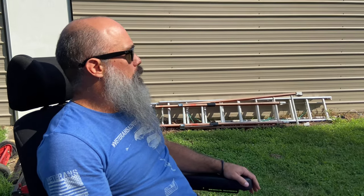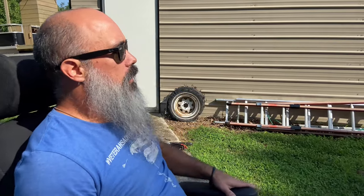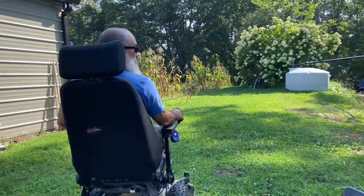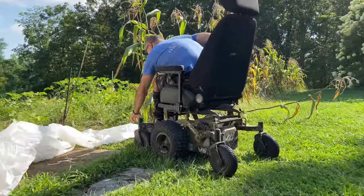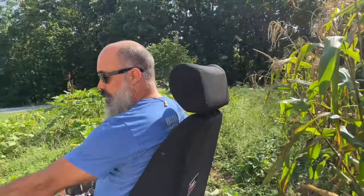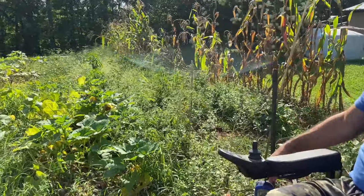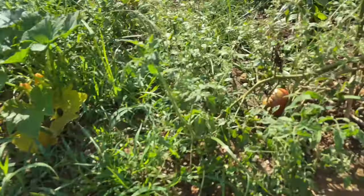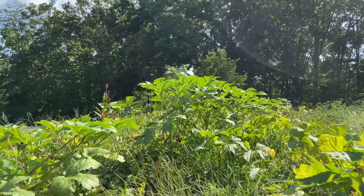But here at the compound this year, when the pandemic hit, we started a 30 by 50 garden. Here we have a garden which has vegetables in case we needed our own vegetables. They're nice to have: corn, green beans, squash, tomatoes, okra, which we got some okra right there, and some pumpkins.